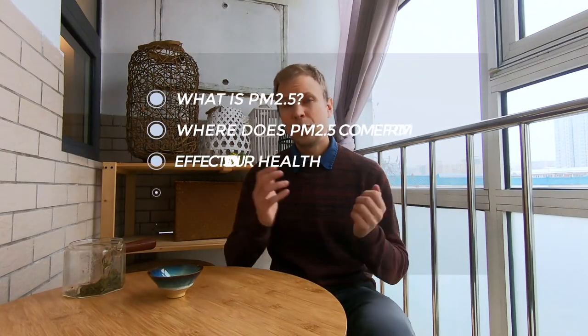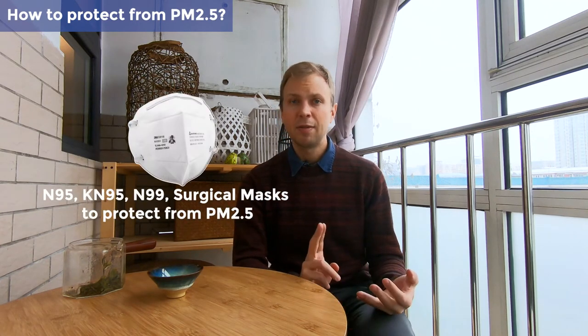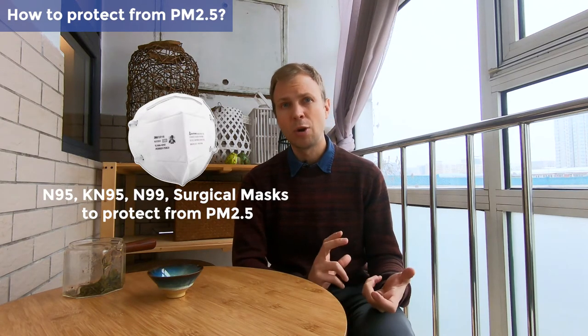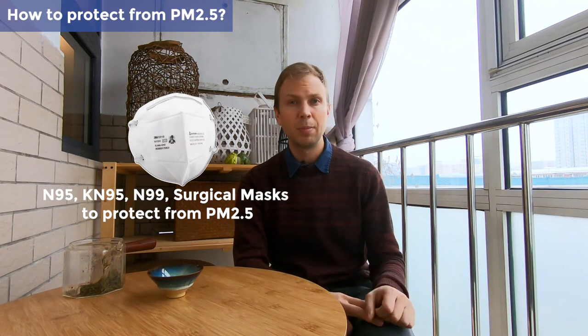So what can we do to protect ourselves from PM2.5? Well, thankfully, it's pretty simple. There are generally two things we want to do. One for when we're outdoors, which is wear a mask. N95, KN95, N99 masks, these all work. Surgical masks also do a reasonable job of filtering out PM2.5.